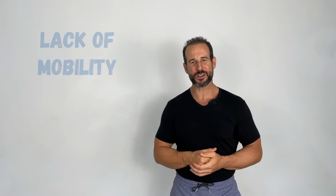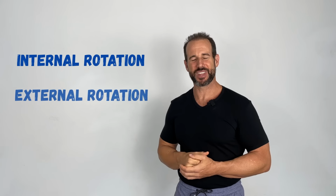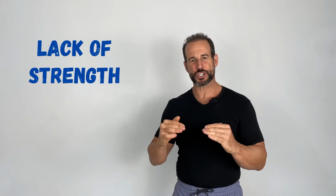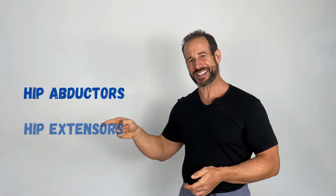We've known for a long time that lower back pain is associated with less total range of motion at the hip. But these researchers pointed out that there are two movements specifically where people with lower back pain really tend to struggle, and those are hip internal and external rotation. And the second key finding was that people with lower back pain have significant deficits in muscular strength in two regions in particular. And those are the hip abductors and the hip extensors.